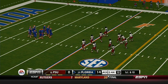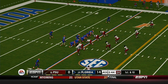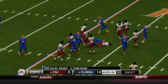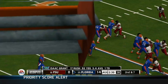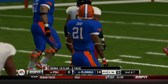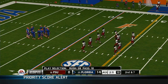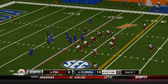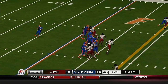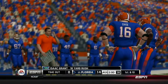Both teams are well aware that a score on this drive is going to create an almost insurmountable lead. This defense has really got to step it up and make a stop. And he makes it out to about the 21-yard line. It's second and seven. Ball on the 21. Makes it to the 31.